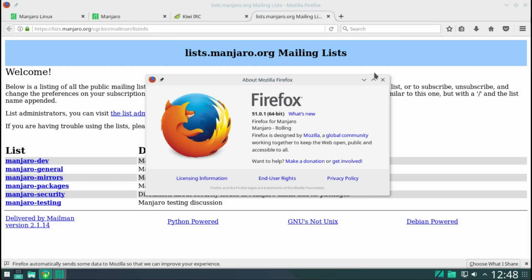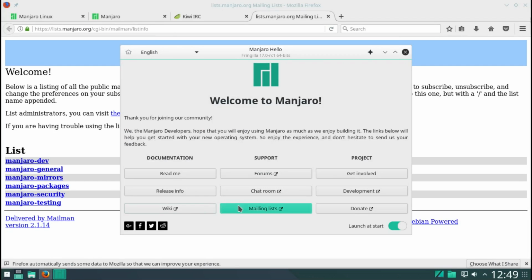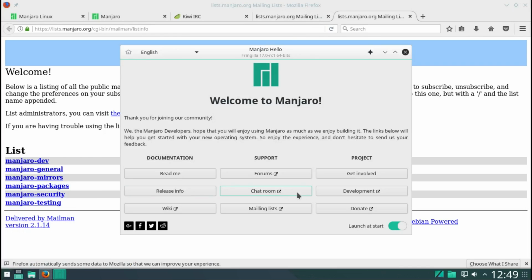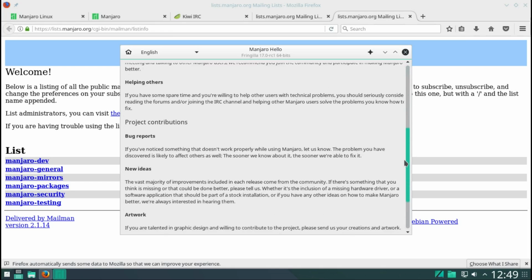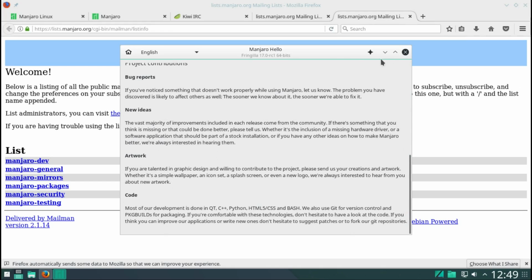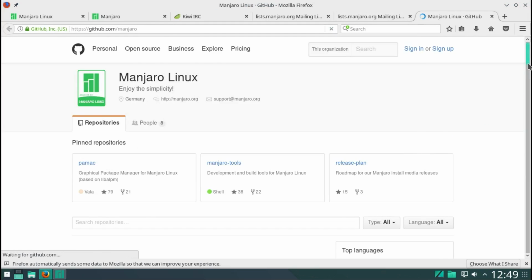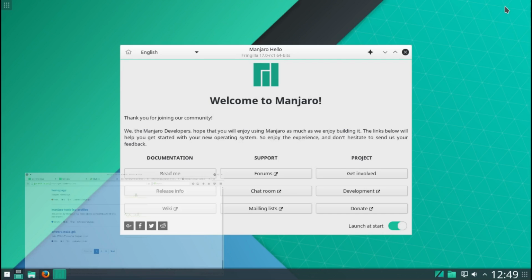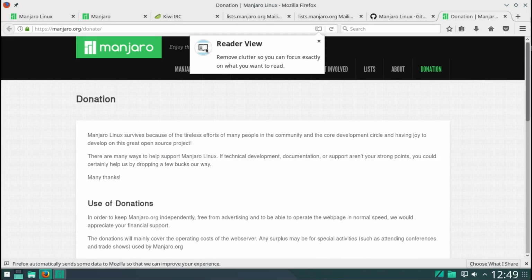And it's Firefox 51.0.1, the newest current release. Mailing list. Get involved: you can become a donator, send bugs, new ideas, artwork. So many options to get involved in this great operating system, in this great project. I love it. And it's obviously the newest up-to-date packages, as you expect from Arch. And Manjaro is based on Arch. A very simple, easy to use, beautiful, integrated system.